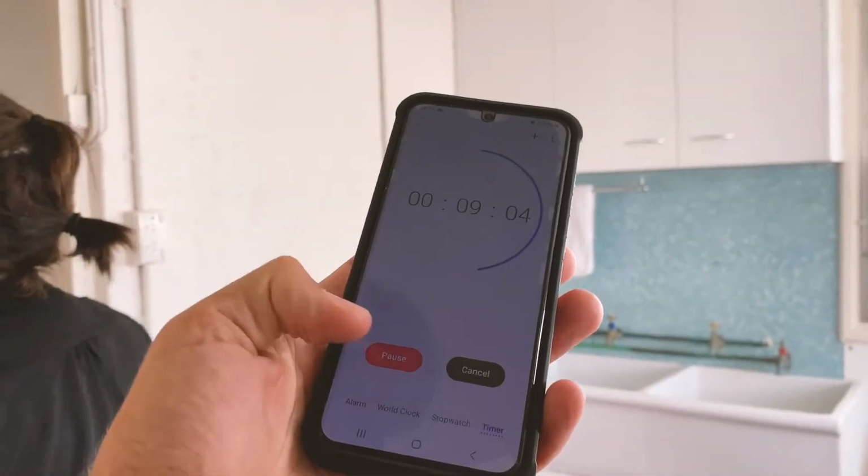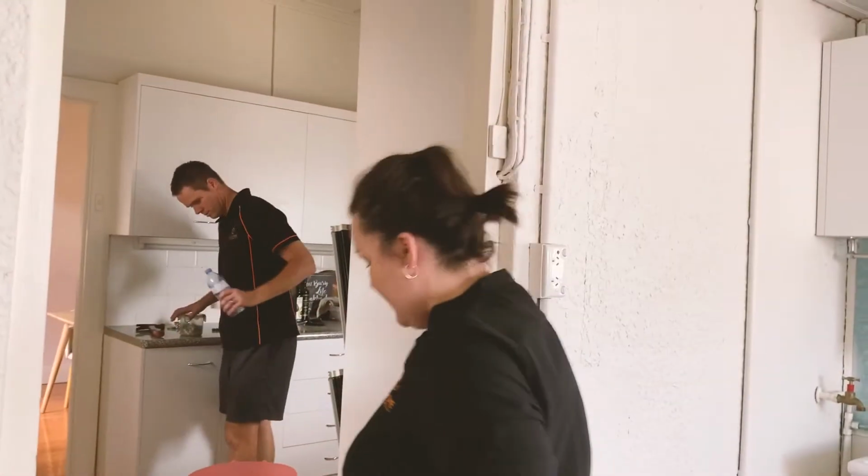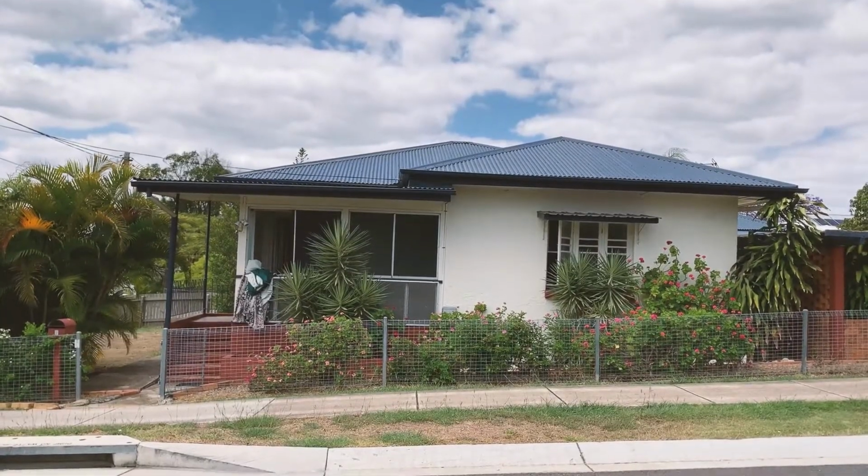Happy? Do you want me to do a walkthrough? Yeah, of course. Let's start up front. Alright guys, so this one was built about 50 years ago. It's got all its original fixtures and fittings, but we are in Ipswich. So for those who are in Brisbane, we're about half an hour out of Brisbane.